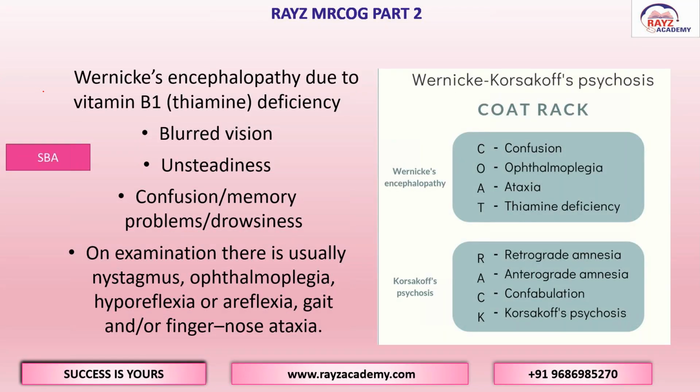Wernicke's encephalopathy occurs because of vitamin B1 deficiency, where there is blurring of vision, unsteadiness, a confusion state, there can be memory problems, there can be drowsiness. On examination, there is usually nystagmus, there is ophthalmoplegia, hyporeflexia or areflexia, gait or finger nose ataxia can be there.